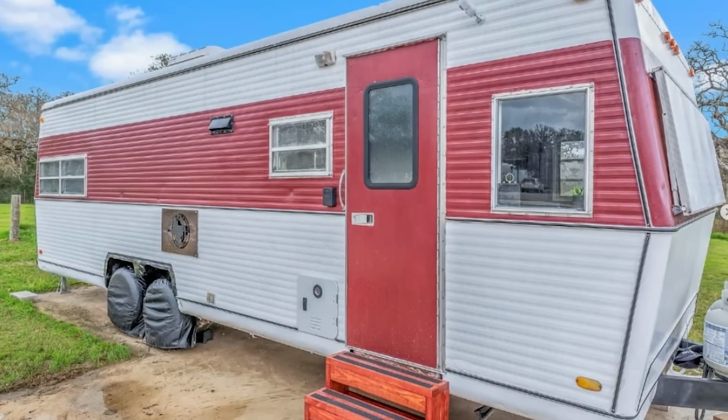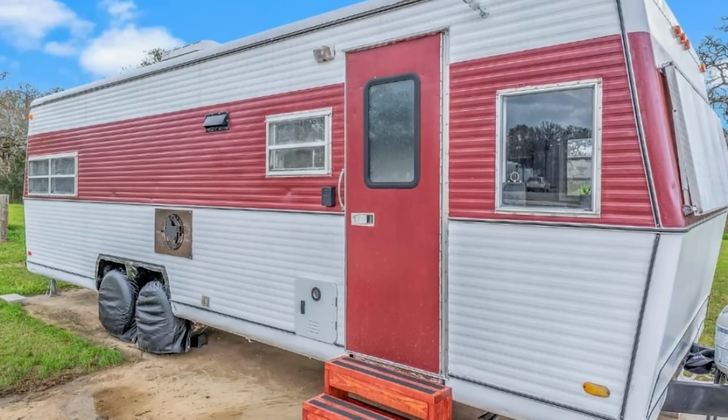I also have a short-term rental called the Ag Wagon. It's a 1984 Holiday Rambler that I have lovingly renovated into a Texas A&M themed short-term rental stay in College Station, Texas.